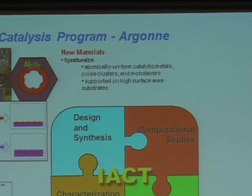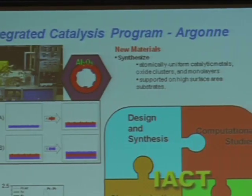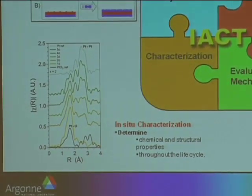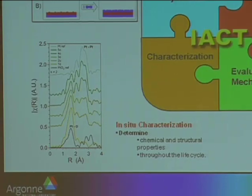Within my group, we're very interested in in situ characterization for understanding the chemical and catalytic nature of these materials under real working conditions. And we make extensive use of the Advanced Photon Source to tell whether we've got monomeric platinum, as you see in these low-loading materials, or clusters of platinum, as you see at the higher loadings here. And how does that relate to the catalytic activity of these types of materials?